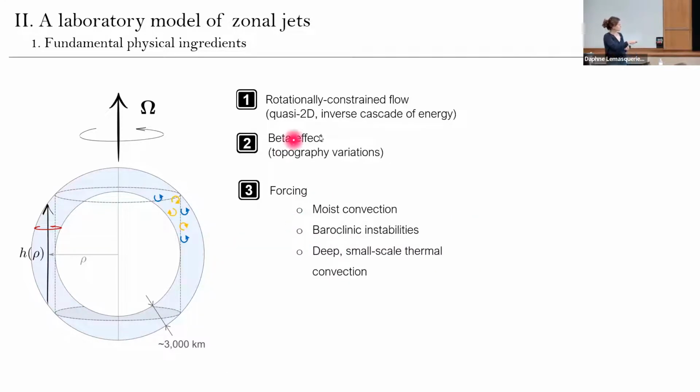And finally, we need some forcing, which is going to inject energy into the flow. On Jupiter, it's still very much debated what forces the zonal jets. It can be moist convection in the weather layer. It can be baroclinic instabilities. It can be convection at depth, the one I mentioned for the Red Spot. So all sorts of planetary processes. And of course, experimentally, we're going to simplify that very much.